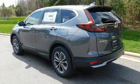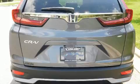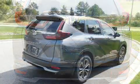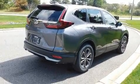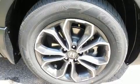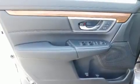All of the premium features expected of a Honda are offered, including an automatic dimming rear view mirror, front fog lights, a power rear cargo door, lane departure warning, blind spot sensor, and a split folding rear seat. For drivers who enjoy the natural environment, a power moonroof allows an infusion of fresh air.